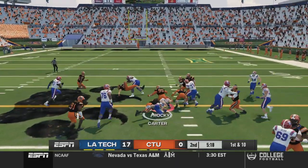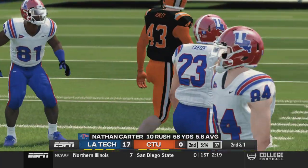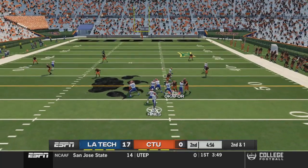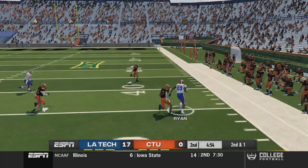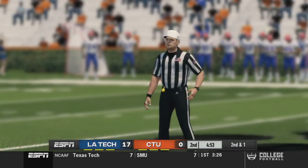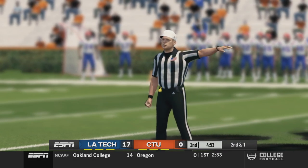So here is Nathan Carter. Handoff up the middle. He throws a stiff arm, tackle from behind by Joseph Crawford Jr., the sophomore. And now that brings it to a second and one. Hines throws to the right side. It's going to be a first down. Flag on the play. Jerome Henry on the tackle. And they are going to call roughing the passer.